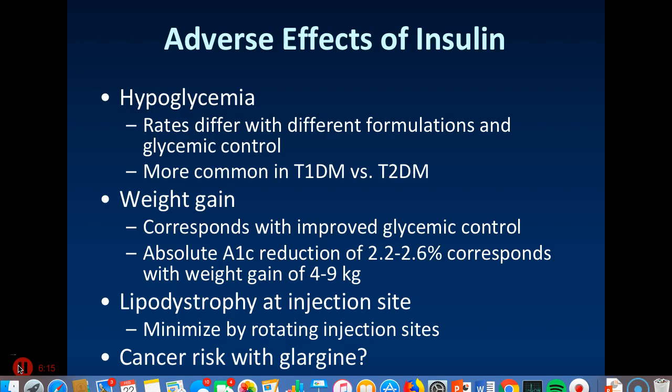So weight gain predominantly occurs in the truncal fat area, and it is dose dependent, and weight gain really corresponds with actually improved glucose control. So for most patients, the weight gain that's going to occur with insulin is usually going to be associated with a reduction in A1C. So while it's undesirable in most type 2 patients, it can be beneficial in underweight patients with type 1.